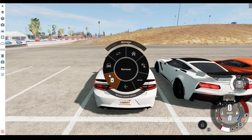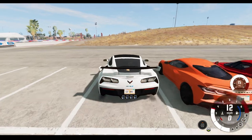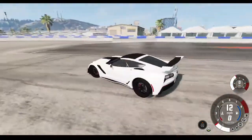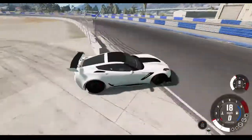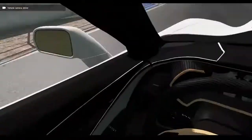What can you do? Next, we have this Corvette C7 ZR1. So I'm just going to write C7. Alright, let's see how fast this thing goes. I've not done too much with this C7 yet, so we'll see what it's got. It's a good mod though. It's got full interior and everything.